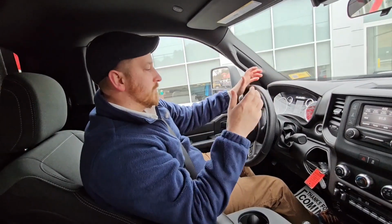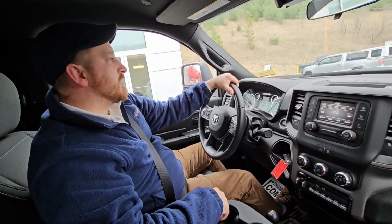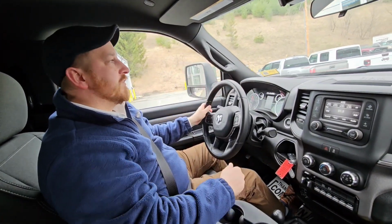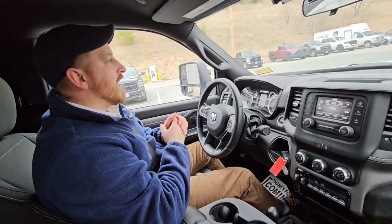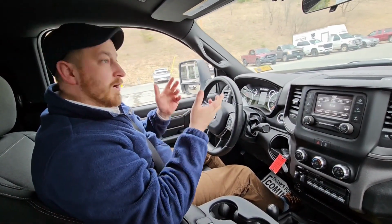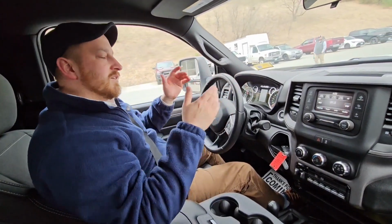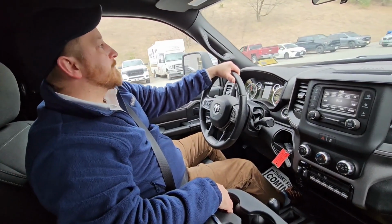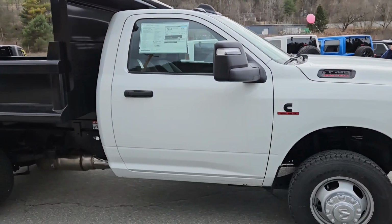Overall, I'd say the Ram drove excellent, better than I expected. Plenty of power, no issues there, comfortable to drive. I've personally never owned a Ram. I've had Chevy, I've had Ford. I would definitely consider it, especially with the price point it's at. The diesel is going to run you up near 80,000. Gas models closer to the mid 60 range, depending on what you get. So there is a big difference there to keep in mind. And yeah, overall, I would not shy away from a Ram.